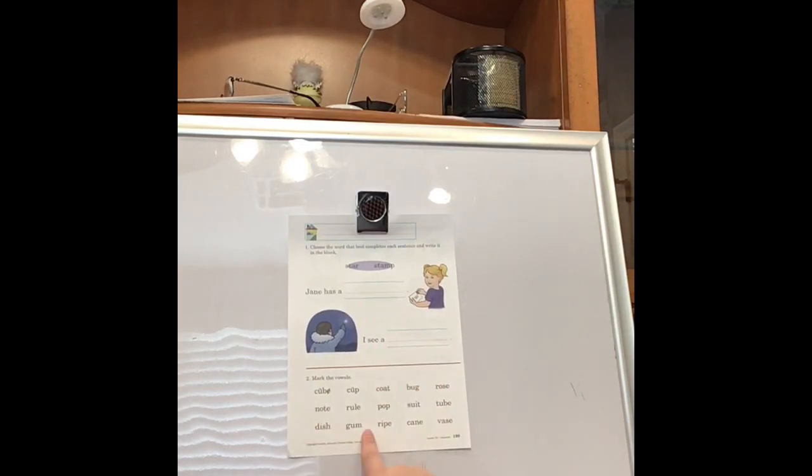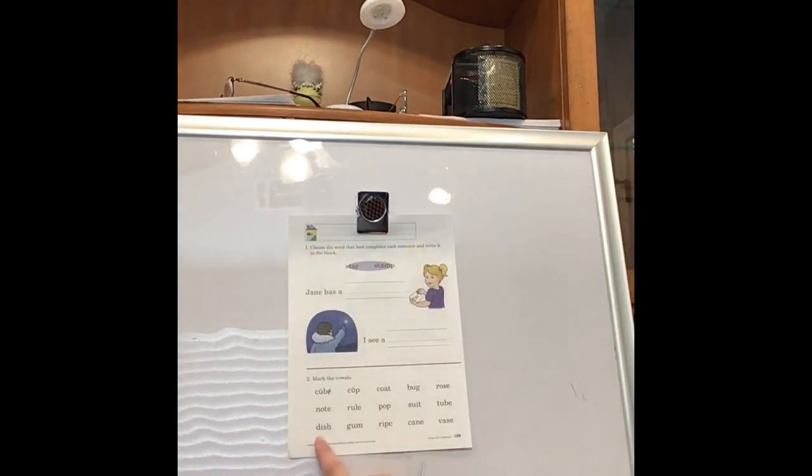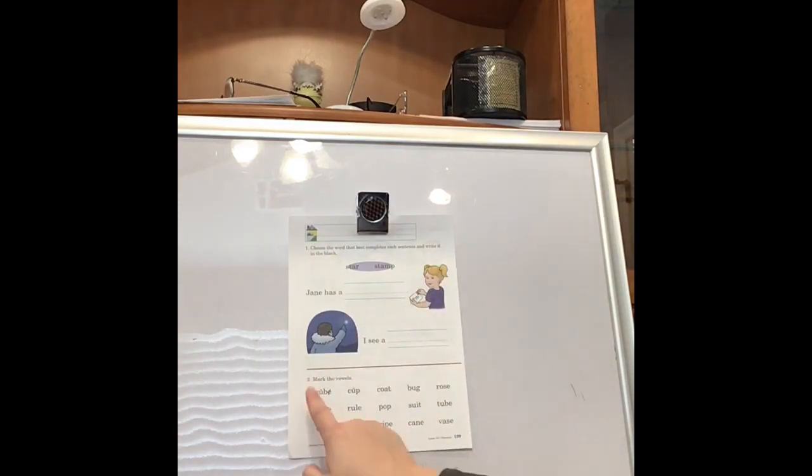Number 2 says, mark the vowels. It does not say anything about circling special sounds, but I do see one special sound. I see SH says shh, as in ship. So if you want to circle that, that's good practice because we always circle special sounds before we mark vowels. So let's go ahead and look at the first one. They did the first one for you. Two vowels. When there are two vowels in a word, the first vowel says its long sound and the second vowel is silent, so we slash it.